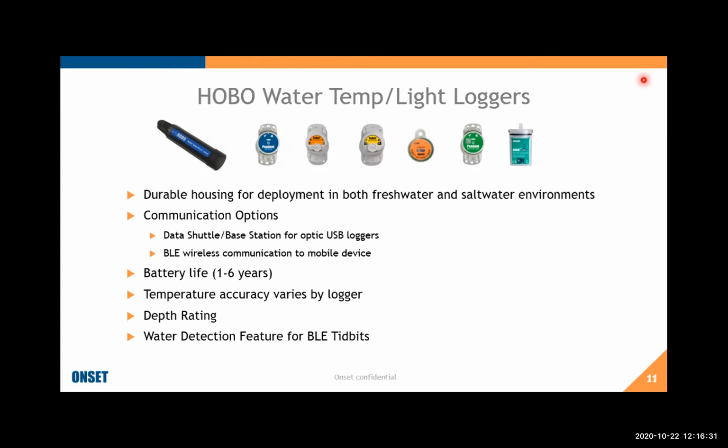The depth rating can also vary depending on the specific logger. The two loggers that you see here in the middle are from our Bluetooth Tidbit family of loggers. The yellow one has a 400-foot depth rating, and the orange one has a 5,000-foot depth rating. So it works in a number of applications.